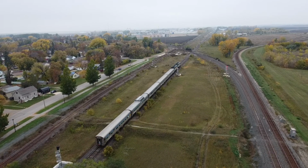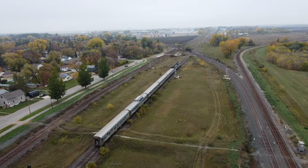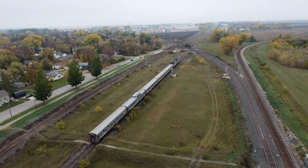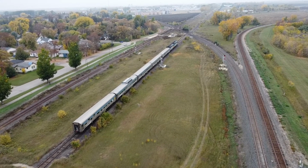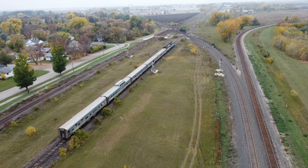So you can see the actual diamond. The locomotives are just coming up to it now. The diamond is formed by the CP line going across. The CN lines both carry on straight. It's the CP one that curves and goes to the south, crossing both of them.